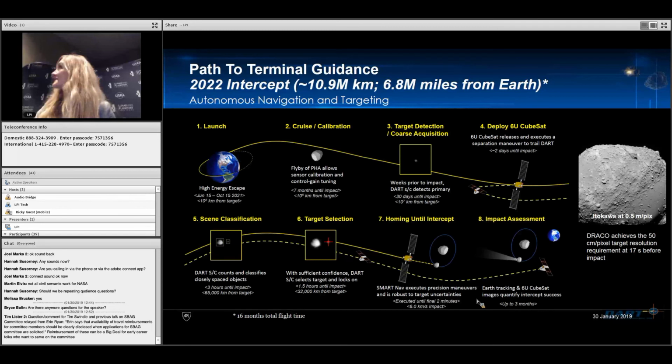Then about a month out, we finally see Didymos A, and we detect it and start zeroing in on it. And at that point, we're not using SmartNav, we're using typical optical navigation, kind of similar to what New Horizons and Messenger do. About 2 days out, we deploy the CubeSat, basically shooting it backwards so it follows us in. And then we start looking at Didymos A, we classify the scene, then we select the right target and guide ourselves in. And then the CubeSat zooms by.